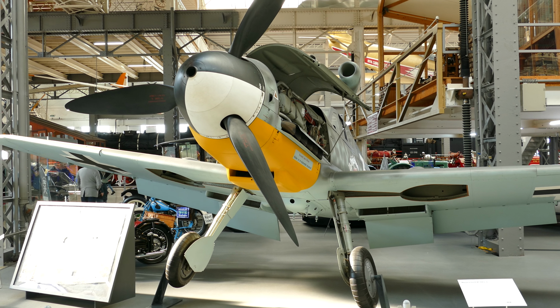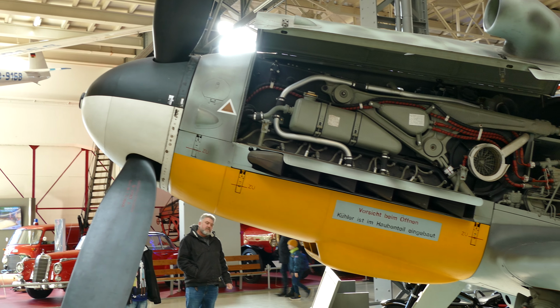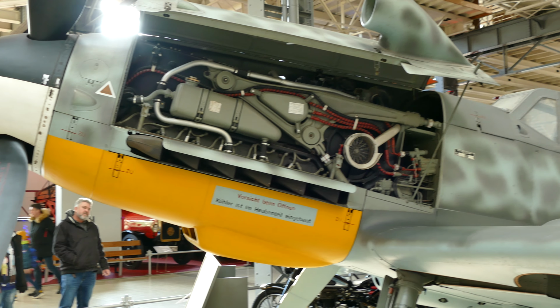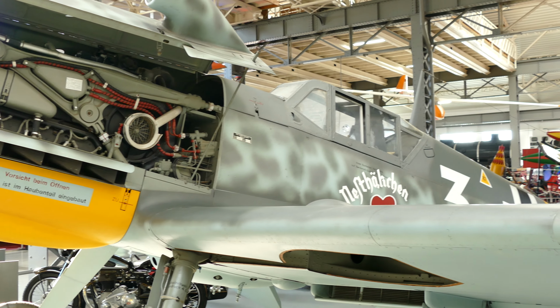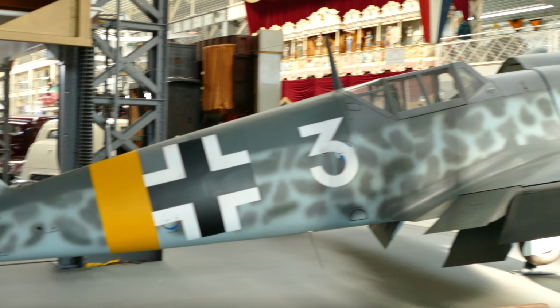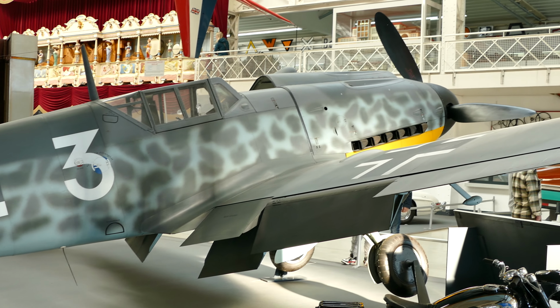This is the Messerschmitt Bf109 G-4, built in 1942, with an engine from Daimler-Benz DB605 with a horsepower of 1475. This 109 is exhibited at Technik-Museum Speyer in Germany.